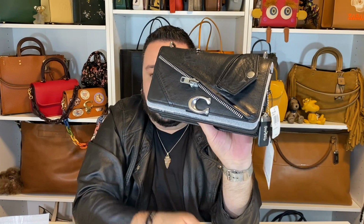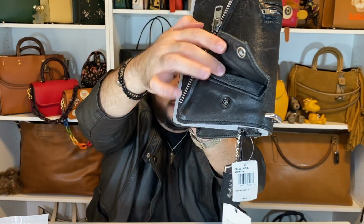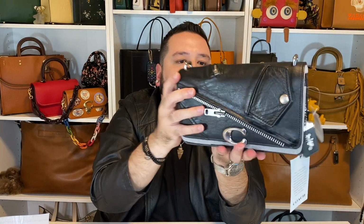Now the pocket does not go all the way in, so this flap does open, and you can leave that open just to add a little extra flair to it. But where you see these lines that it's sewn in there, I don't know if you guys can see there, the pocket does in there, so it doesn't actually go into the bag, but it does have a functional rivet. So you can pop that open and close it. Like I said, this zipper does go up and down.